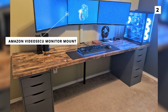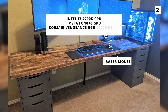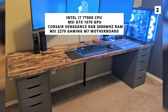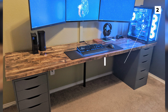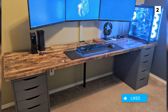Below the right monitor, we can see a pair of SteelSeries Arctis 7 headphones, as well as a Razer mouse. The PC on the right has an Intel i7-7700K CPU, an MSI GTX 1070 GPU, Corsair Vengeance RGB 3000 MHz RAM, with an MSI Z270 Gaming M7 motherboard, all tucked inside a Lian Li O11 XL case. Honestly, for me, one of the most impressive things about this setup is the insane cable management, which has been done so well that there's barely a single cable in sight. Overall, this is just a really fantastic build.